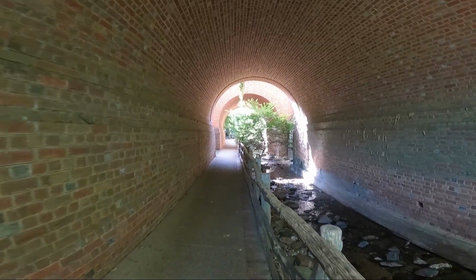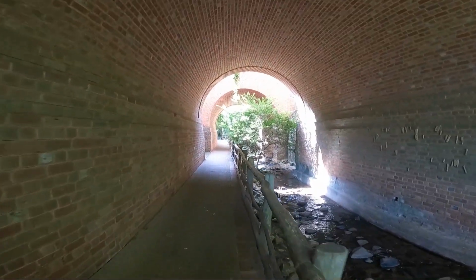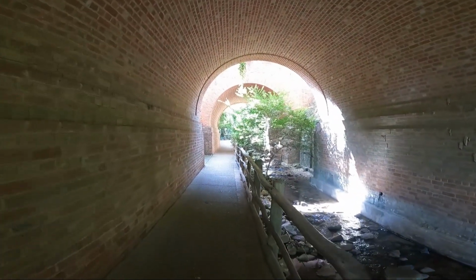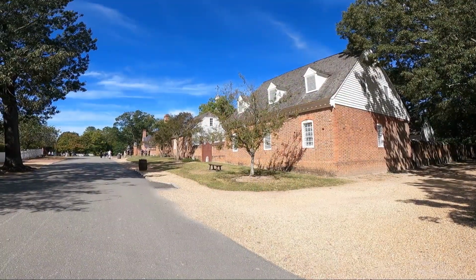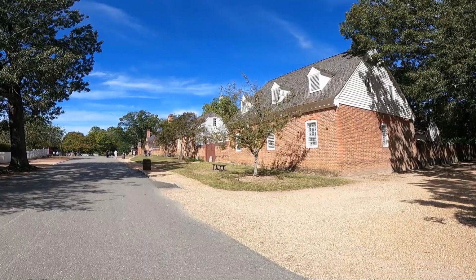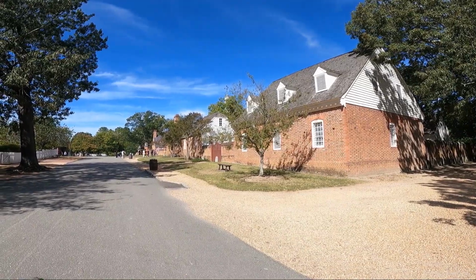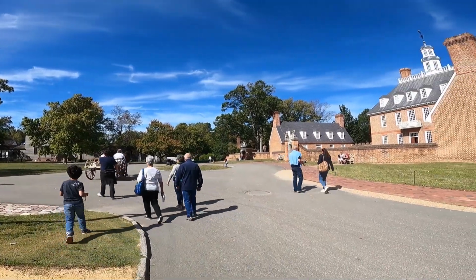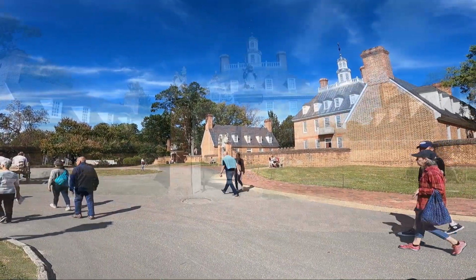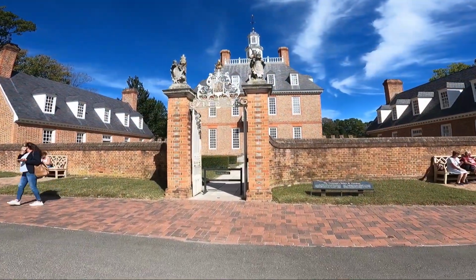We picked a beautiful day for it. It was a little bit on the cool side. It just couldn't have been much nicer. It was definitely a step back in time, and there were bricks laid in there that told you what the time period was as you went. Yeah, that made the walk entertaining. Now, the first thing that you see as you come in is the governor's palace.